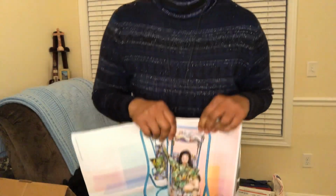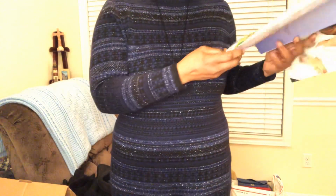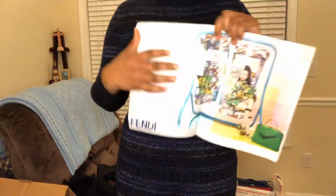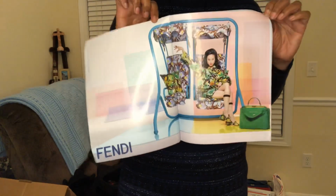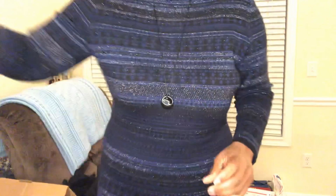Oh my gosh. And you guys, I found that bag on eBay. The price on the secondary market is $3,000. So I'm not even sure how expensive these bags are. I think they run like $7,000. Yeah, I'm not sure. It doesn't say here because this is a bougie magazine, but I do believe that the Peekaboos are pretty pricey.